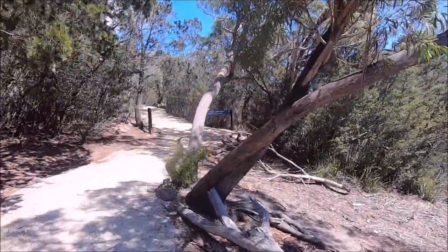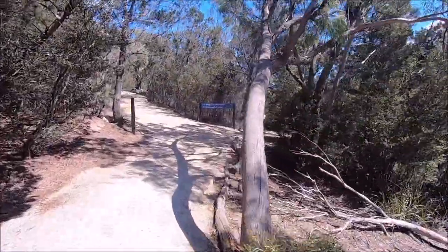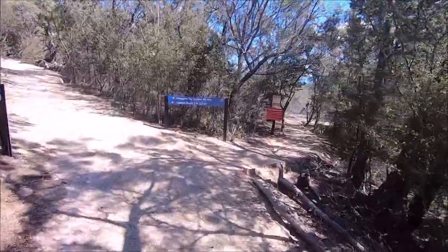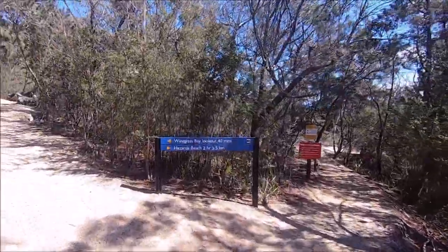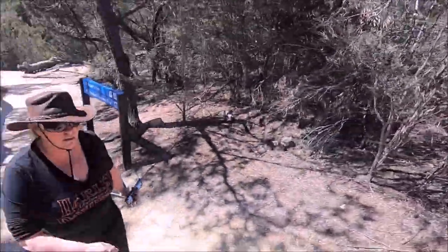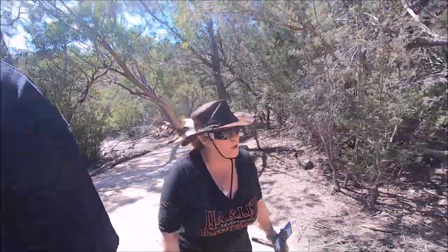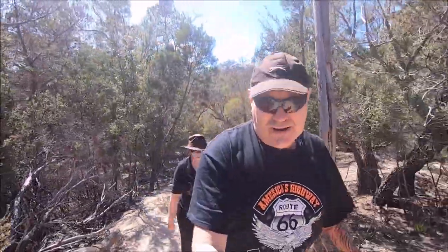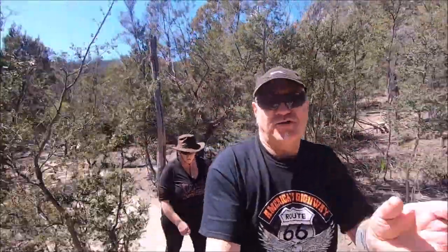Hazards Beach, 2 hours, babe, 5.5 kilometres. Definitely not. Wineglass Bay lookout, 40 minutes. Yep. Okay. 40 minutes? Yeah. That's crazy, man. I've never walked that far in my life. Guess what? You're about to. All for the view, eh? Yeah. All to show you guys on YouTube the view of Wineglass Bay.